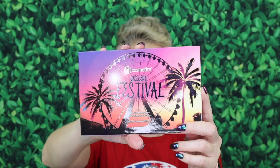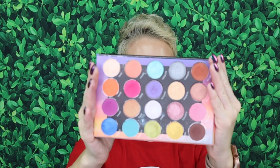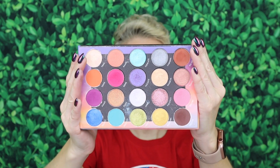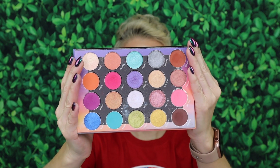And then this is the one from 2018, I believe, and this one is the Weekend Festival palette. The packaging on all of them is really, really nice, really pretty. And then this one has been well loved. This is what it looks like in here, but they all have really pretty, colorful color stories to them. I love all of them. I've never been disappointed with any one of the festival palettes.